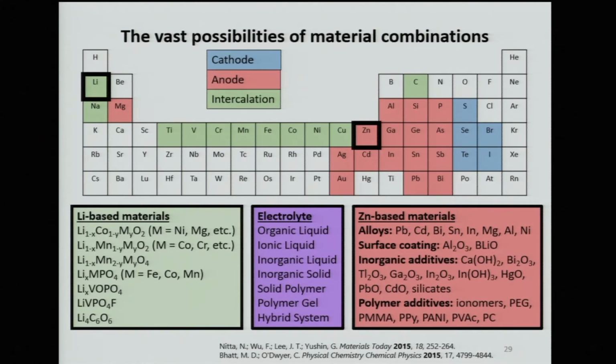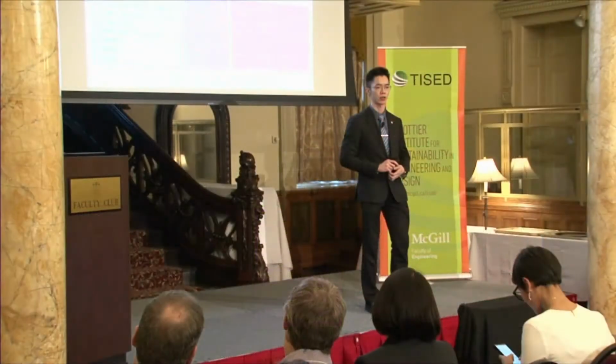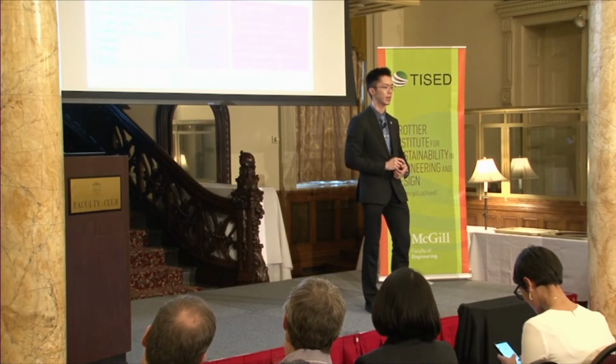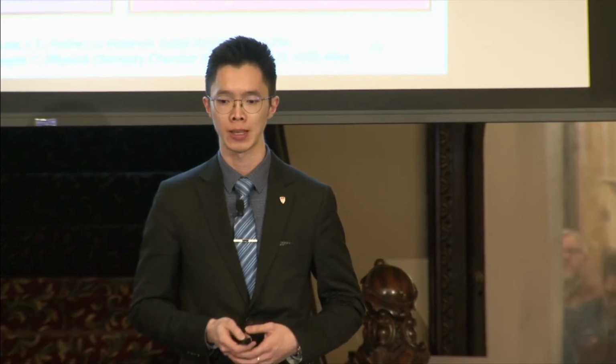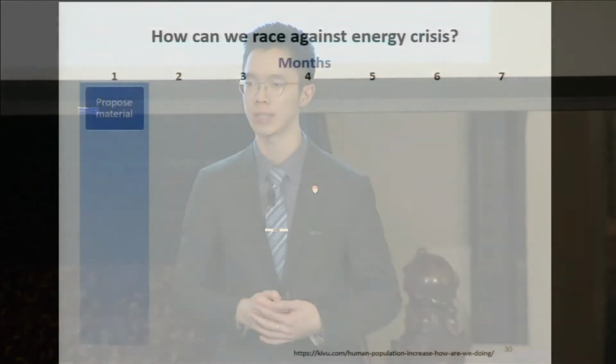And these are only the tip of the iceberg. And finding the best materials combination for our battery is like finding a needle in the haystack without any map. And here we stand today. We try to come up with the battery material from all of these combinations, and researchers have to test them one by one. And from Mariana's talk, we know that doing research on battery testing is very tedious.